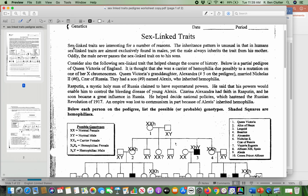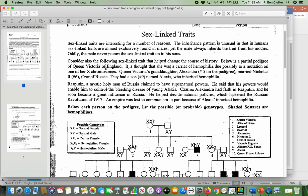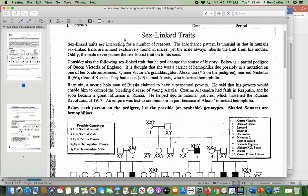Greetings and welcome. Today we're going to be talking about sex-linked traits and reviewing the pedigrees that you worked on yesterday, and then we're going to be moving on to dihybrid crosses. So, sex-linked traits.